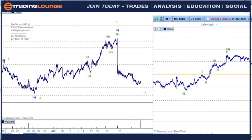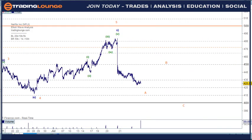So there's nothing there just yet for Facebook. And Netflix has been sold off. So we need to put a top in there. It's come way back down. So once again, we need to look for some sort of A, B, and C pattern here before we can go long again here.